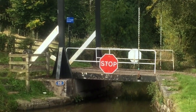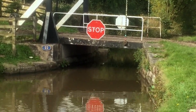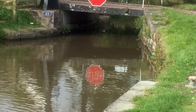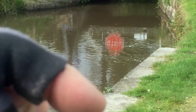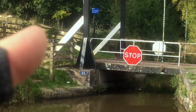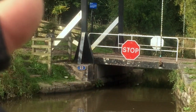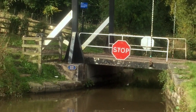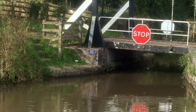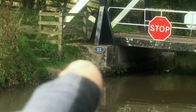It's a lift bridge. These are really awkward because you have to moor on this side here, this lock landing here, then walk over the bridge. The mechanism's there. You wind the mechanism round and round and round, which lifts the bridge up. But how do you get back across to get to your boat? As you can see, there's a little tiny dolly just there.